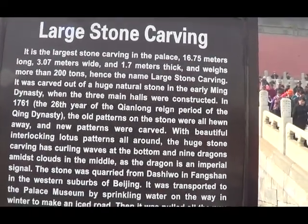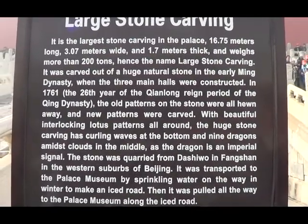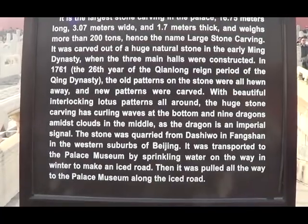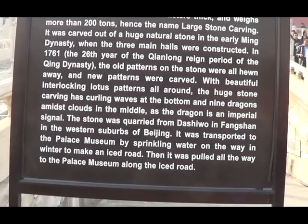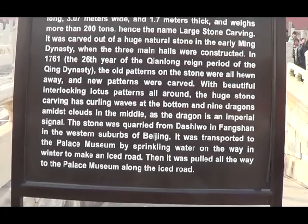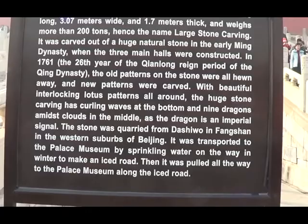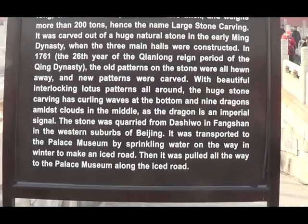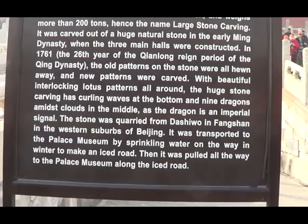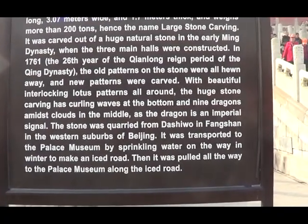It was carved in 1761. Beautiful interlocking lotus patterns all around, curling waves at the bottom and 9 dragons amidst clouds in the middle, as the dragon is an imperial signal. Transported to the Palace Museum by sprinkling water on the way in winter to make an ice road.